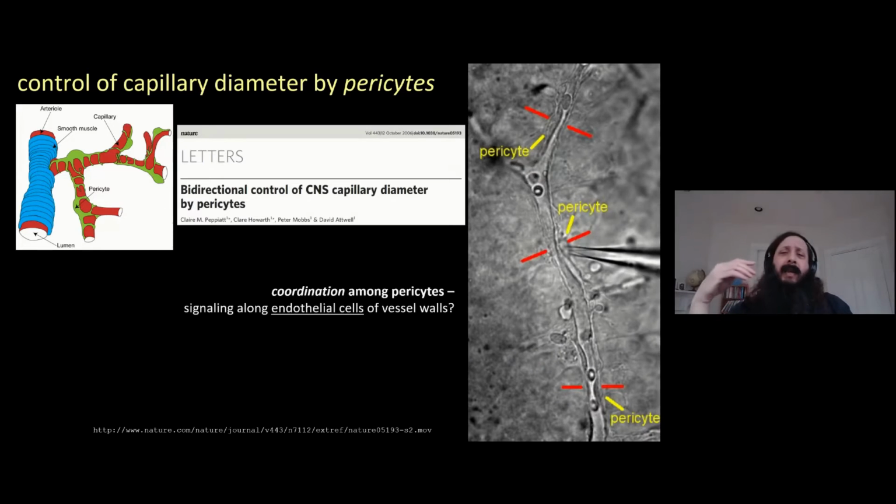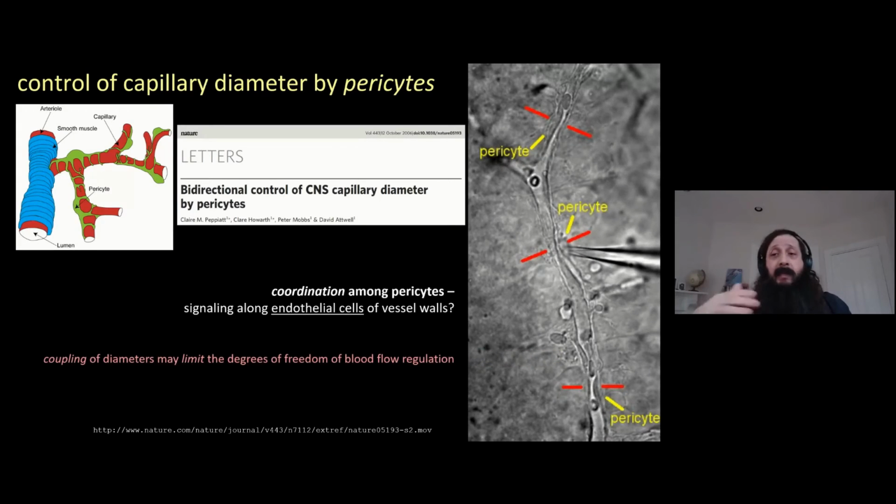So this shows us that there's some coordination among the pericytes, and we know that there is signaling or communication along the endothelial cells that line the vessel walls. So this tells us that there is machinery in place for varifocal blood flow regulation. The bad news may be that there's some coupling of the diameters between multiple capillary locations, which may constrain or limit the degrees of freedom of blood flow regulation.